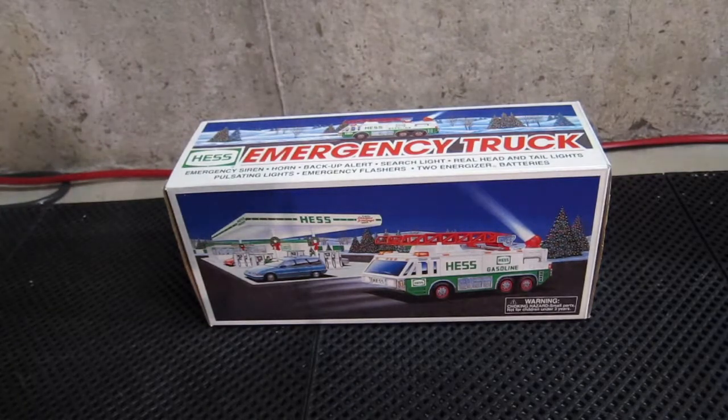Today we are going to be reviewing the 1996 model truck. It is the 1996 Hess Emergency Truck, as you can see it says on the top of the box. The box is rather small, but so is the truck. And I'm not saying it's a small truck, but I kind of just did.